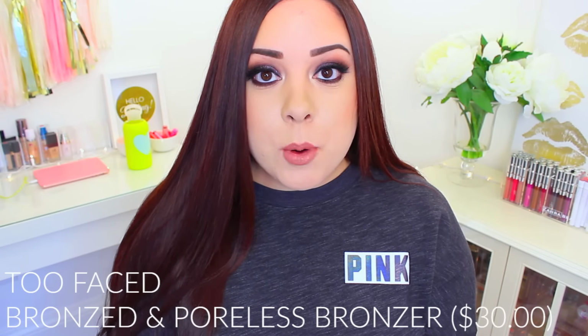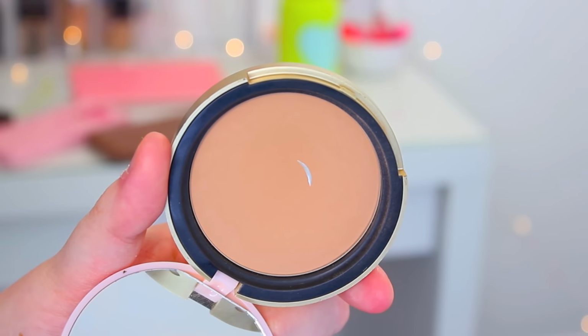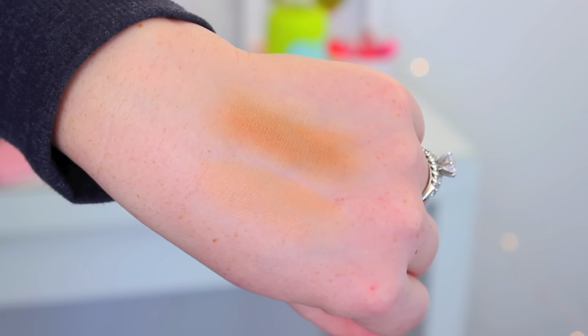My next favorite is from Too Faced. It is their Bronzed and Poreless Pore Perfecting Bronzer. I think that this is one of the best bronzers that I've ever tried. The formula is amazing. It blends on the skin so beautifully, unlike any other bronzer I've tried, and texture is a big thing for me. Sometimes with bronzers, they kind of skip across my skin or they don't blend out as nicely as I would like, but I don't have that problem with this one at all.